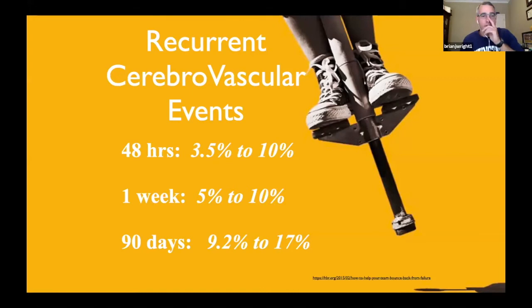So what is the risk of recurrent cerebrovascular events after a TIA? It can be pretty significant, depending on your patient profile and your risk factors. It can be anywhere from 3 to 10% in the first 48 hours. And that's pretty darn scary.